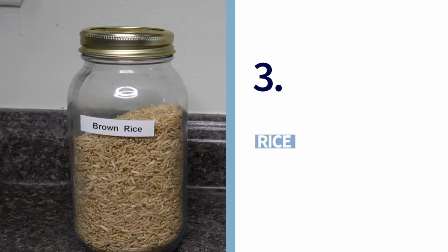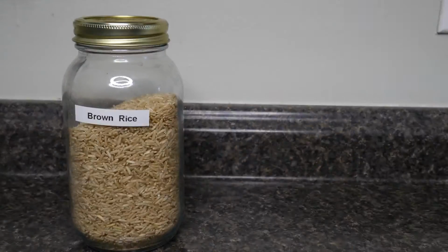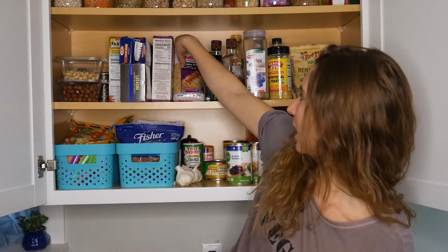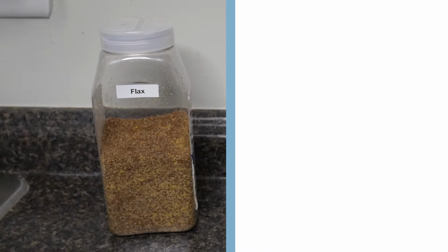Number 3 on my list is rice. So brown rice is super easy to incorporate into lunches and dinners. I have it usually weekly. I prefer to buy either brown jasmine or brown basmati rice, kind of up to personal preference, but I always have it on hand because it's really easy to incorporate into meals. Number 4 on my list is ground flax.